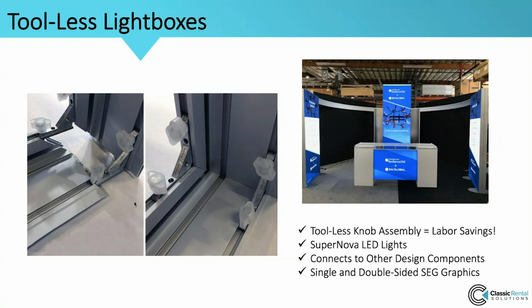Toolless light boxes. This is a huge thing for us. We've been offering them a little longer on the purchase side, but early this year we decided to convert all of our light boxes over to toolless connectors. And that may sound like a simple little thing, but it has made a huge difference with labor savings. Even here, when we're staging orders to ship them out, they go up so much quicker. It's just a hassle-free connection.